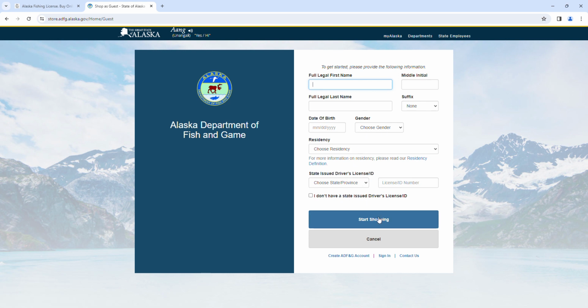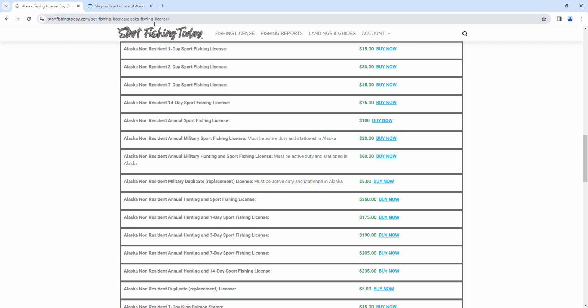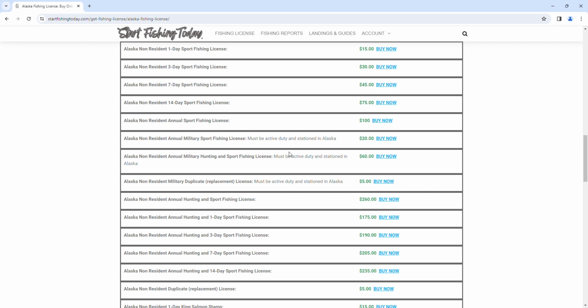Then go ahead and click Start Shopping. Then again, you're going to be taken to a page where you're going to be able to see. I'm going to switch tabs up here. You're going to see these available options, and you're going to select one of those. So that's again on the state-run website itself, where you're going to purchase it. I'm going to go ahead and close this tab out right now.